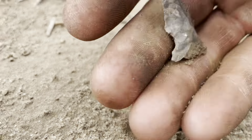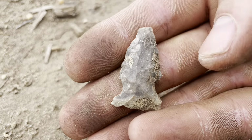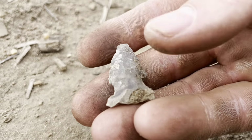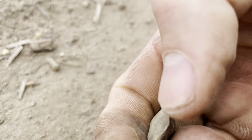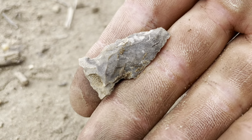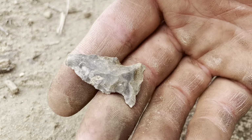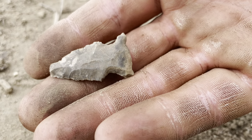Yeah, look at that. Another really cool base. Like I thought, it does have a little bit of a tip ding, but I'm not gonna complain about that. I like the color. It's kind of got some wild stripes to it and some different colors to it. Big old base on it.